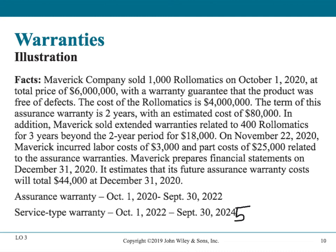What else? On November 22, 2020, Maverick incurred labor cost of $3,000 and parts of $25, related to the assurance type warranty because it was during this period. And then Maverick prepares financial statements at the end of this year, 2020. It also estimates that future assurance warranty cost will be $44,000 going into the next year. Please recall that the service type warranty, when it finally kicks in, starting on October 1st, 2022, will be recognized as revenue through a simple amortization basis.